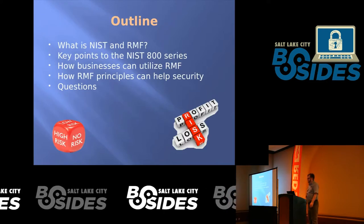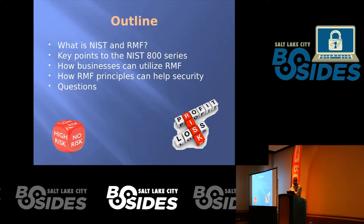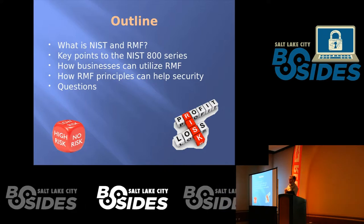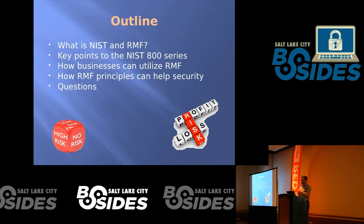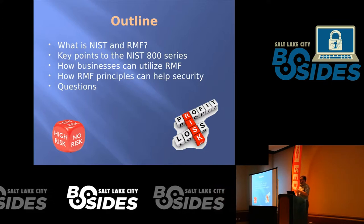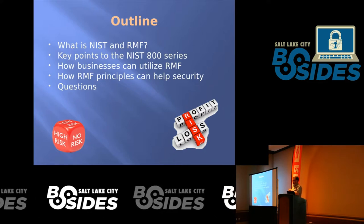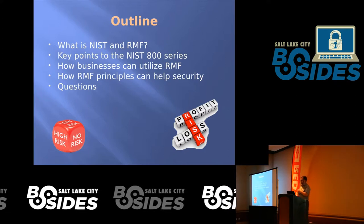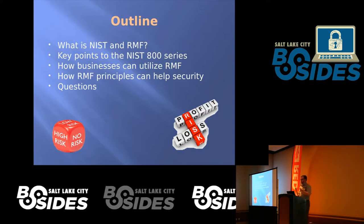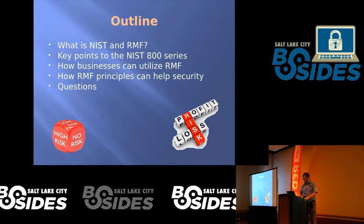So the outline of my talk: I'll pretty much go over what is NIST and the RMF, key points of the NIST 800 series documents, which cover RMF, how businesses can utilize RMF, how risk can be utilized throughout the organization, some of the RMF principles, how it can help security, and if we have time, we'll have some Q&A.